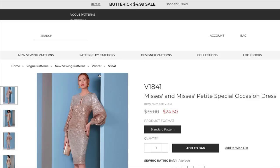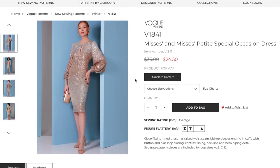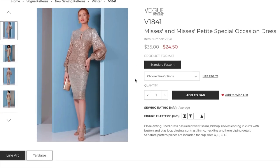We have a Mrs. and Mrs. Petite special occasion dress. Now, remember, we've talked about this before, but Vogue is going to be your high fashion, your couture, your special occasion, tailored, very sort of high society type of style. So if you're looking for pandemic, quarantine, comfy fashion, you're probably going to be a little disappointed. But if you are here for the glam moments, you're in the right place.